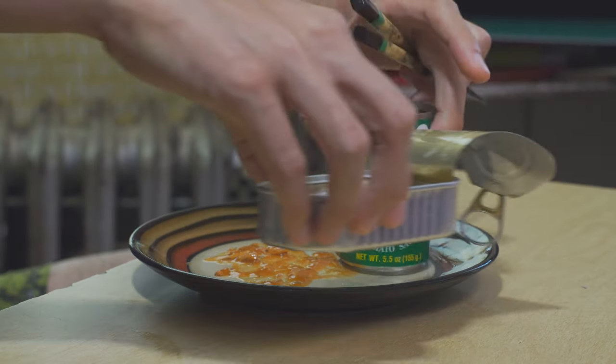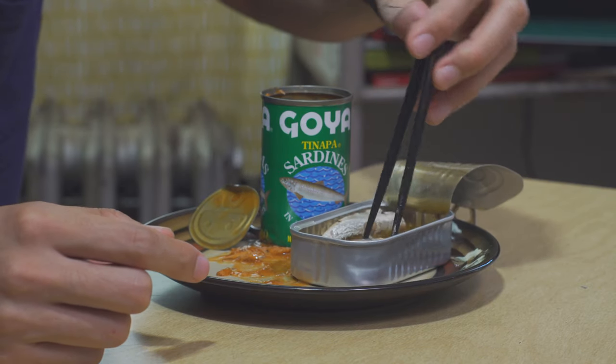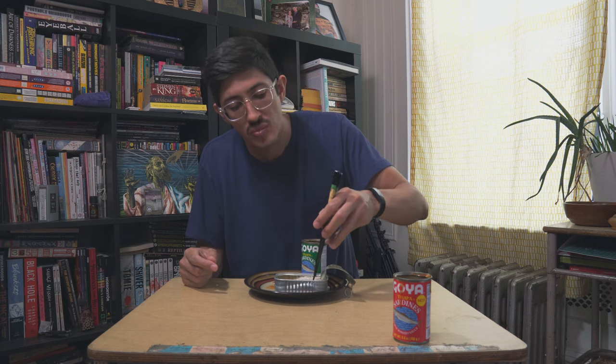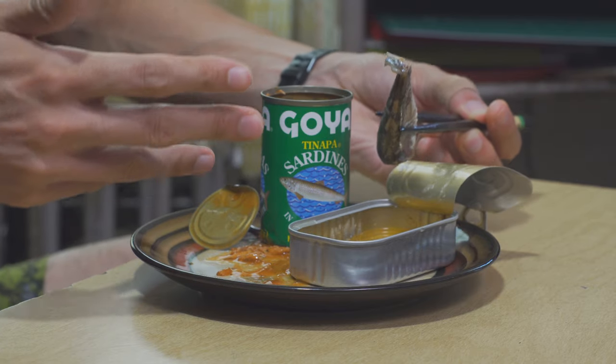Let me just try one of our original premiums here. Now you're back to Dean land. With these Spanish ones. And I think it might just be the presentation. This oil is a little spicier, and this is tomato sauce. These, I think if you presented them this way, you would get kind of close to the same effect.